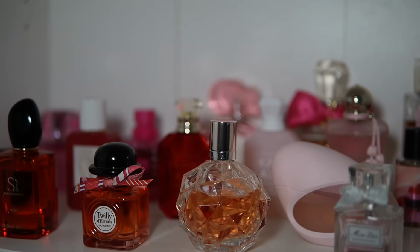So that brings me to the end of part 3 of my perfume collection. Those are my red and pink bottles.